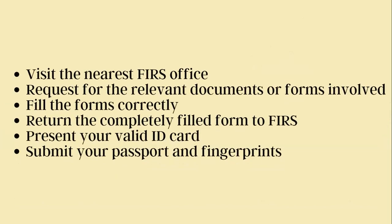Generally speaking, to get your TIN in Nigeria, all you need to do is visit the nearest FIRS office, request for relevant documents or forms involved, fill the forms correctly, return the completely filled form to FIRS, present your valid ID cards like your international passport, your national ID, voter's card or driver's license, then submit your passport and fingerprints.